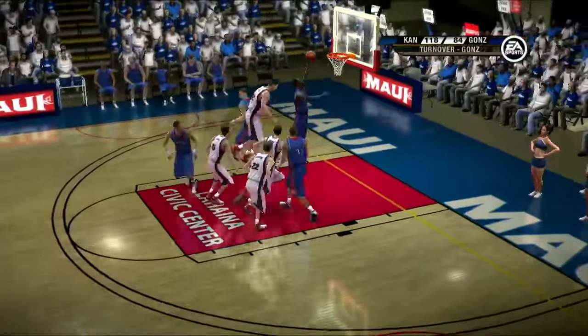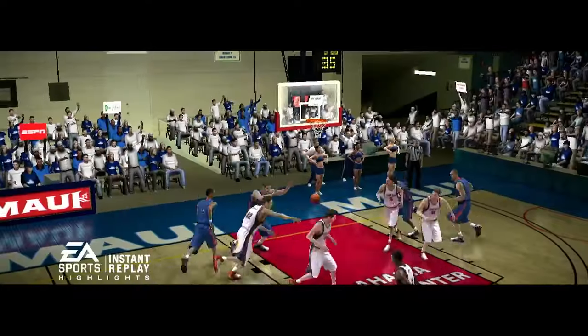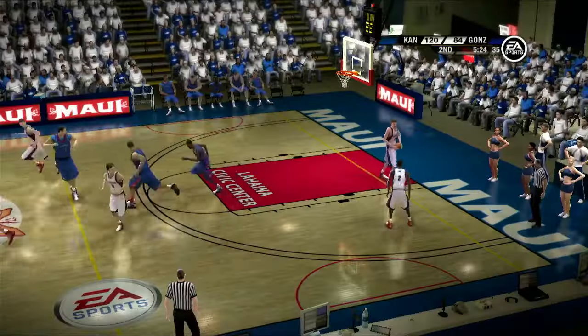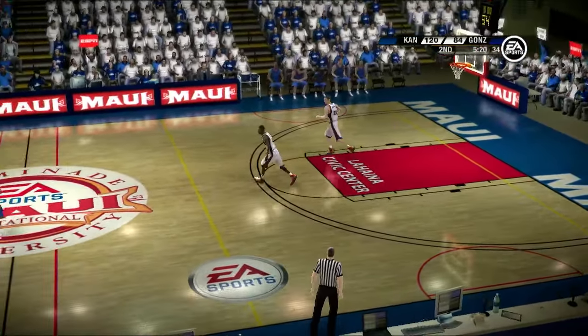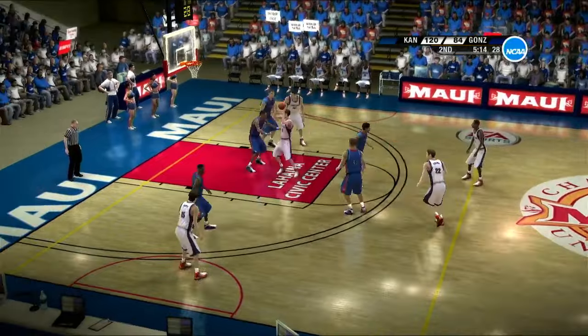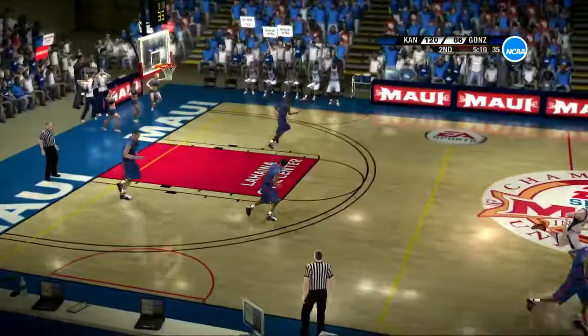Jumped in front to take it away. Trying to draw the foul. I tell you, he missed the post guy. The post guy had the great angle, was locking on a box. Great play to take that to the basket.